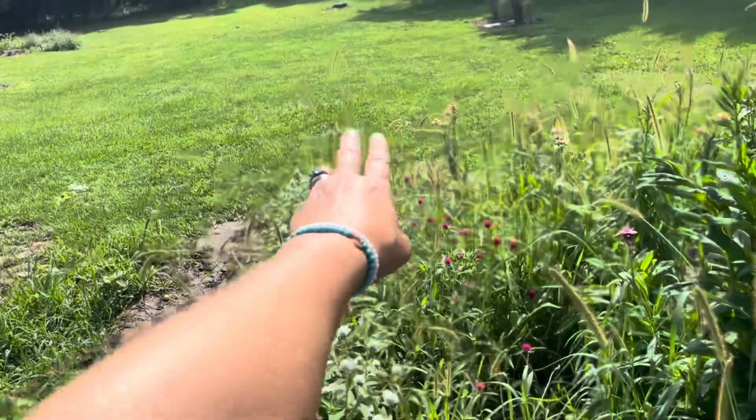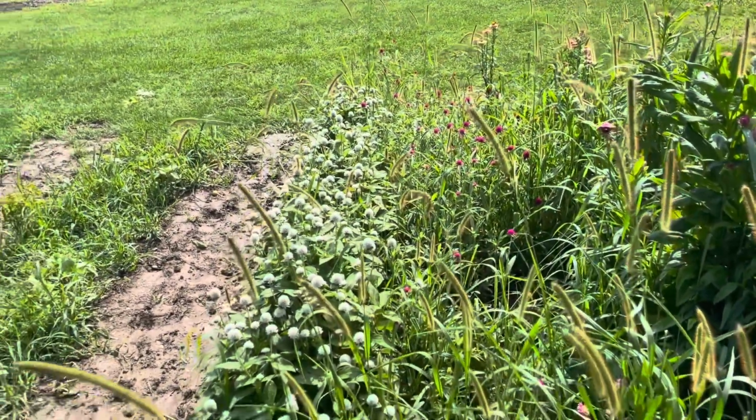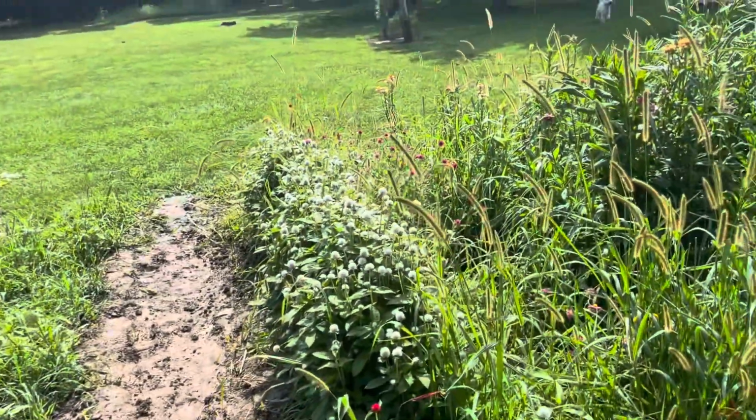We harvested a lot of the red and the pink. I don't remember the exact variety names, and we are drying those, hopefully for some winter bouquets, and we'll come in and harvest a bunch of white as well.